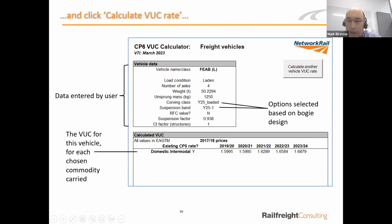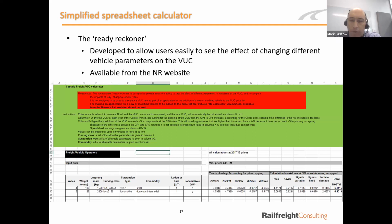In response to some feedback we had through the ORR and various meetings we had at consultation, if you go on to the next slide, Ralph, we also generated something else which is available from the Network Rail website, which is referred to as the Ready Reckoner. This was a simplified version of that calculator, but it's just a spreadsheet where you can populate each of the rows at the bottom there with different vehicle characteristics. It was deemed an easier way. People wanted to be able to compare what the effect of choosing different vehicles or changing vehicle parameters would be. And rather than rerunning the calculator for each variant of a vehicle, you could just input all the data into this spreadsheet and see the results instantly.